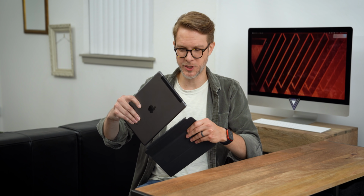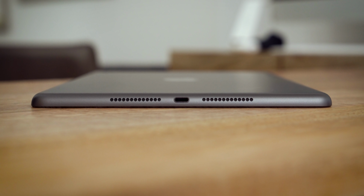Let's talk about Chromebooks. In this price range, they are slower, they have worse hardware, but they do have stellar multi-user support, and they include a keyboard at no extra charge, whereas this thing is $160. Plus, all Chromebooks charge via USB-C, and this thing still charges via Lightning.